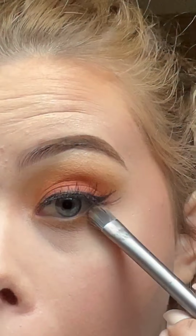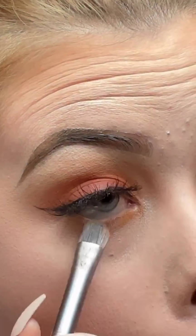Okay, and same brush, I'm going with the darker orange. Actually, no, I don't want to do that. I'm gonna go in with the red. I'm gonna go with the red blush. I'm putting that literally where my lashes are. And these colors literally just make my eyes pop like no other. That's why I like them.